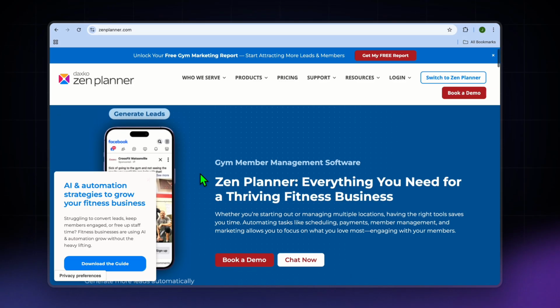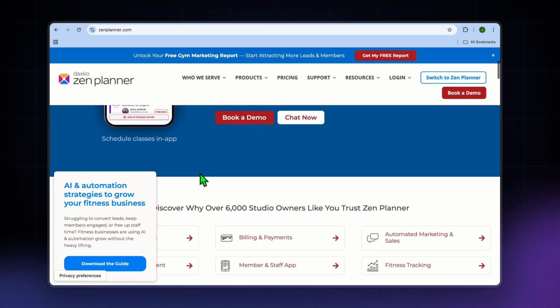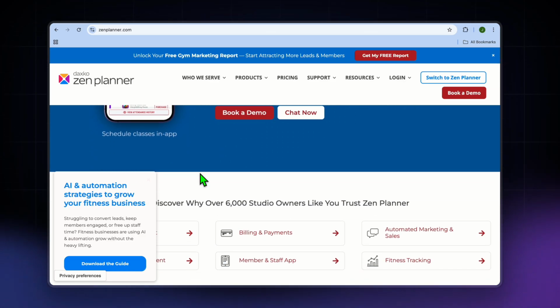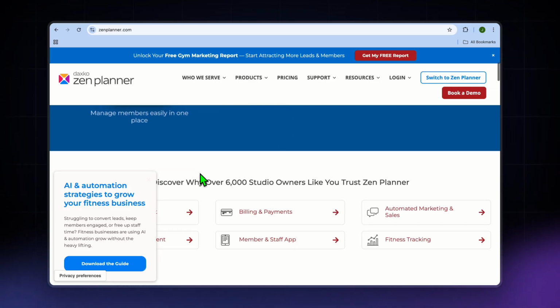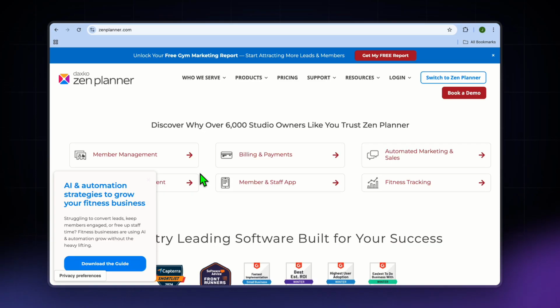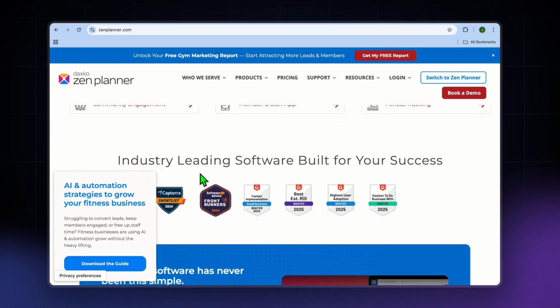Zen Planner is a well-established gym management platform known for automated billing, workout, and performance tracking, and it also offers strong support for CrossFit, martial arts, and boutique gyms. Best for gyms and studios that want deeper member automations, performance tracking, and multi-discipline support. For instance, strength, martial arts, and also group classes.